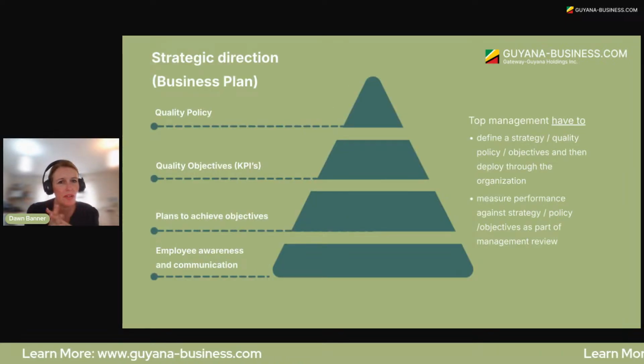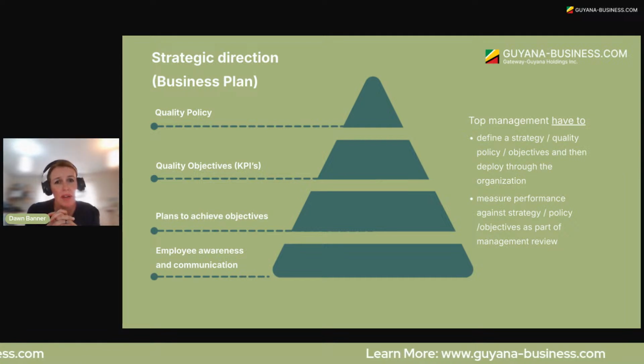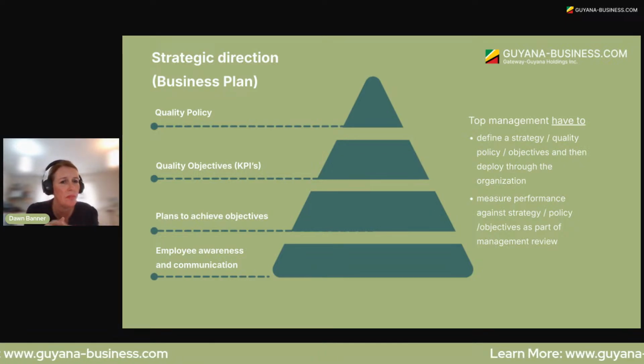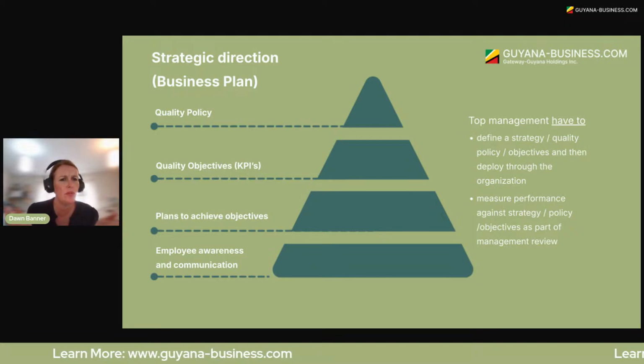So it all starts with top management and strategic direction. So we need to have this strategy, this quality policy, objectives, and then we're deploying them throughout the organization. So we start with a quality policy that's setting out what is your business all about? What does it want to achieve?